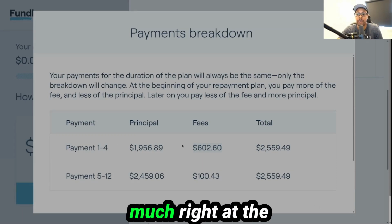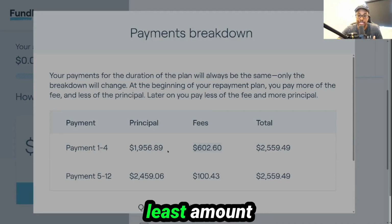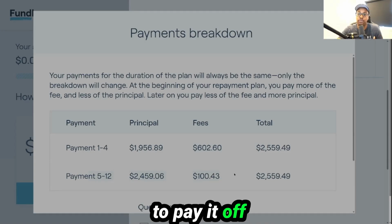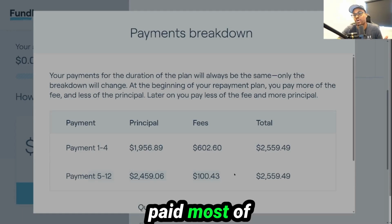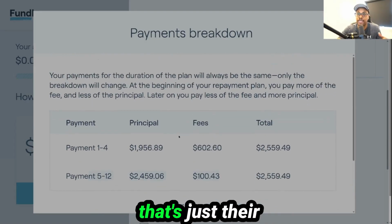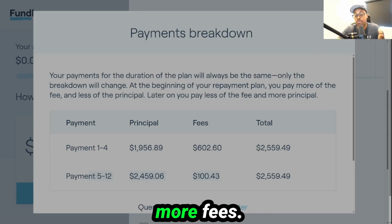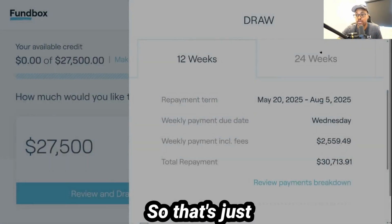So pretty much right at the very beginning, you're going to be hit with most of the fees and paying the least amount of principal. Whereas later in the loan term, let's say if you wanted to pay it off sometime halfway through the 12 weeks, well, you've already paid most of the fees and interest in the first 4 weeks, or the first 4 payments. So that's just one thing to consider. So before anyone applies to this, just understand that's their business model. They front load the fees at the beginning. So the first couple of payments, it's going to be more fees than it is paying down the principal of that draw. So that's just one thing to keep in mind.